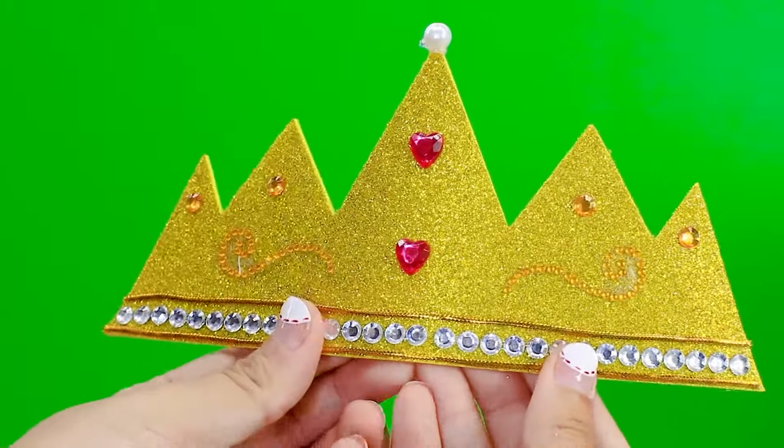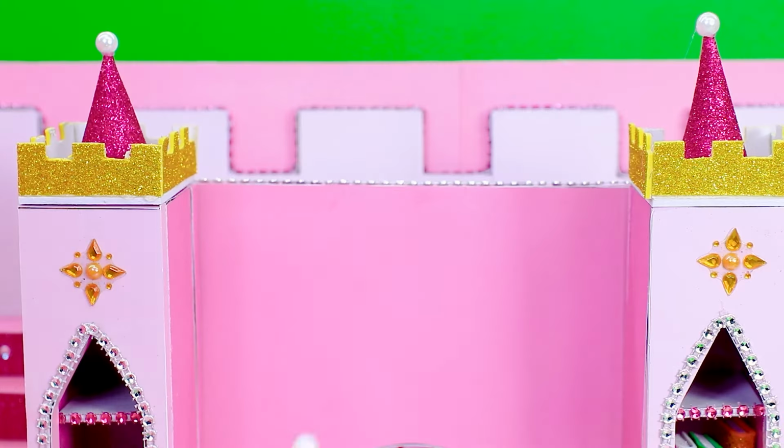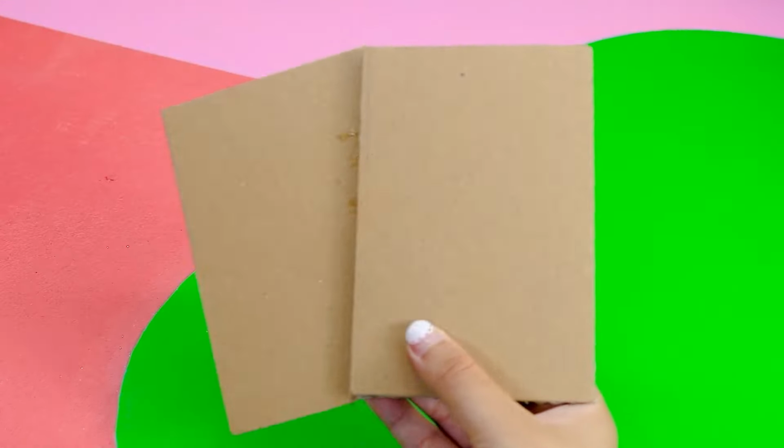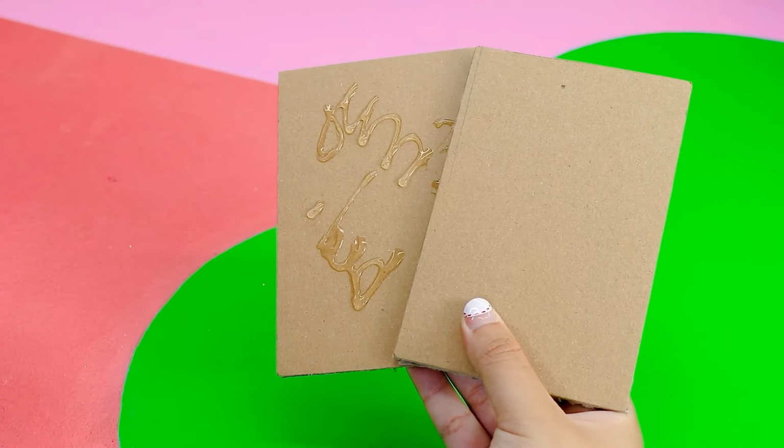With a big crown, stick it with long, thin metal so we can bend it easily. Barbie's castle is completed. Let's make a pink bed for Barbie using cardboard and pink clay.